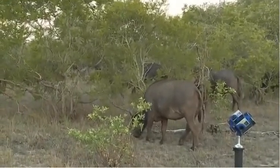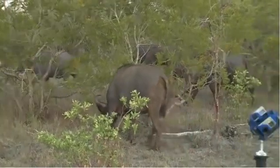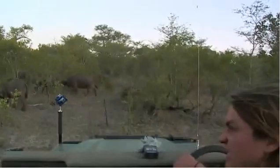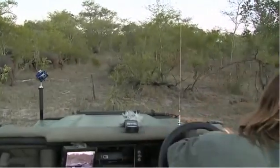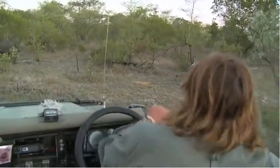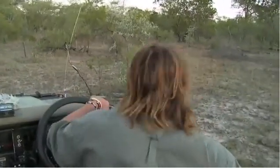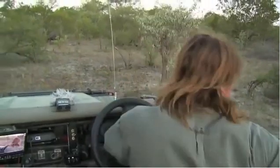So, on that note, let's go look where these buffaloes come from. There's a slight chance there might be Africa's dominant predator following them. And they have come from an area. If they've come from the south of us, that's where the Birminghams have been hanging out.